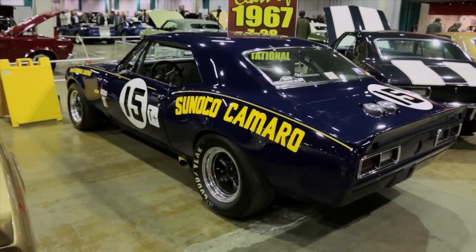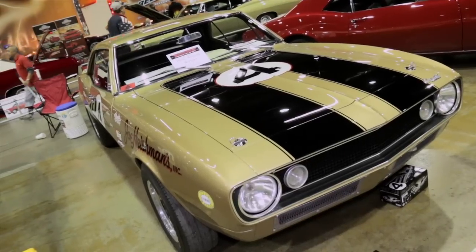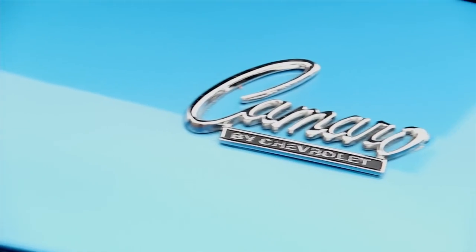So we thought this might be a great time to have our own little tribute to the 50th anniversary of the Camaro by taking a look at the top 5 Camaros in the Brothers collection that we featured on previous episodes of Muscle Car of the Week. Our top 5 Camaro list is determined by online popularity, historical significance, and the cool factor of the car. And that's subjective, but this is a list that's just for fun, so let's bring on the top 5.